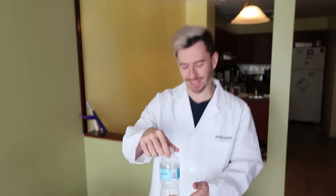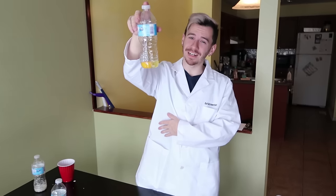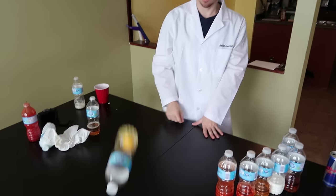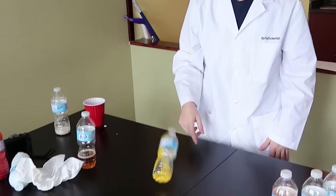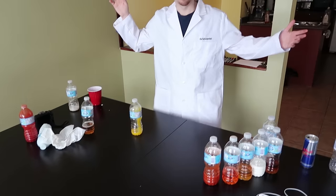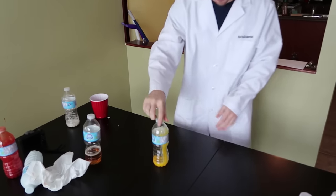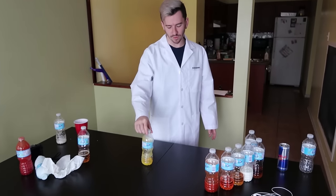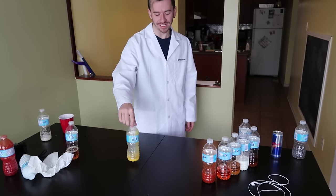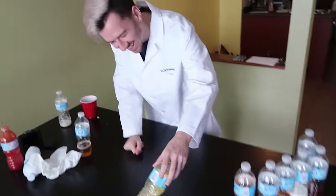Next bottle. This one is gonna be interesting. We have a full out raw egg. Something tells me this isn't gonna flip. Does that count? Yeah. Let's go! So it overflipped and bounced back up. Ooh. Attempt number four. Final attempt. At least you don't have to drink it.